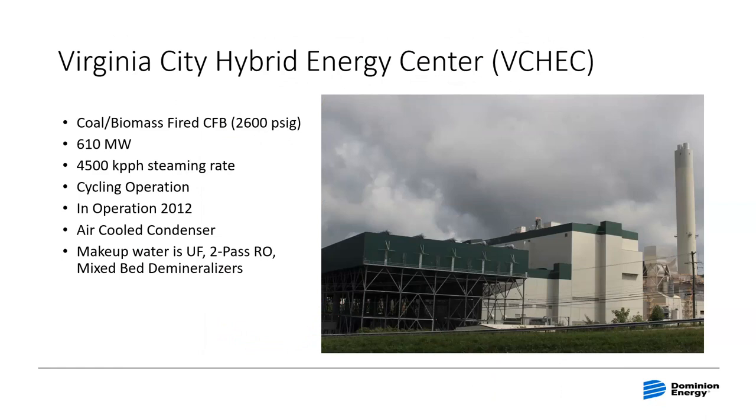Now I will be sharing information about each of our units with ACCs and their experience with FFAs. First is Virginia City Hybrid Energy Center, or VCheck as we call it. VCheck is a coal biomass fired circulating fluidized bed unit that produces 610 megawatts located in Virginia.